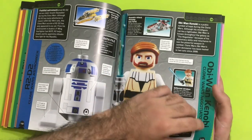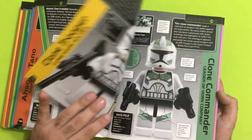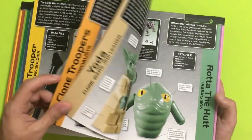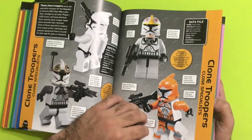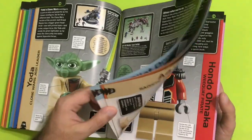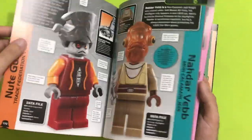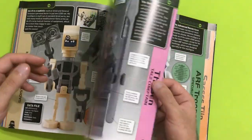This is fun. It's become kind of a trend just to dunk on old Star Wars characters, old Clone Wars characters. Just say that they look weird, that the clones look weird, that Yoda looks cartoony. I mean, of course he does. It's based off of the cartoon. I had fun with these. I still have fun with these.